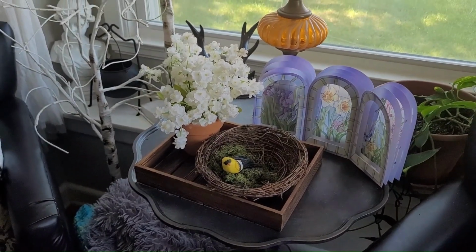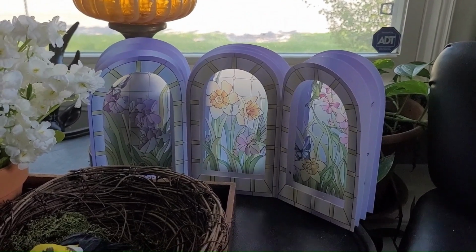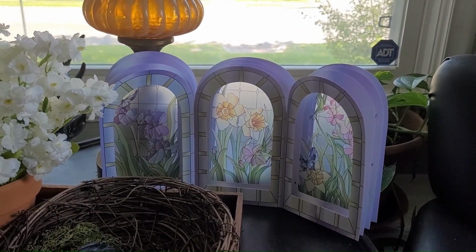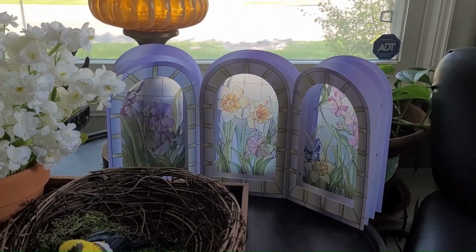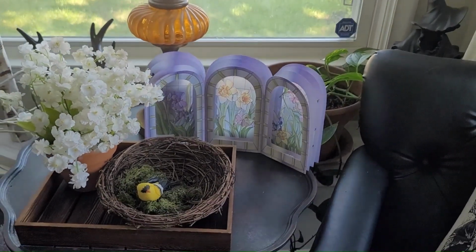Some more florals. This beautiful display here is actually a card my husband had gotten me for Mother's Day. Just think that is so beautiful. It's like a faux stained glass.